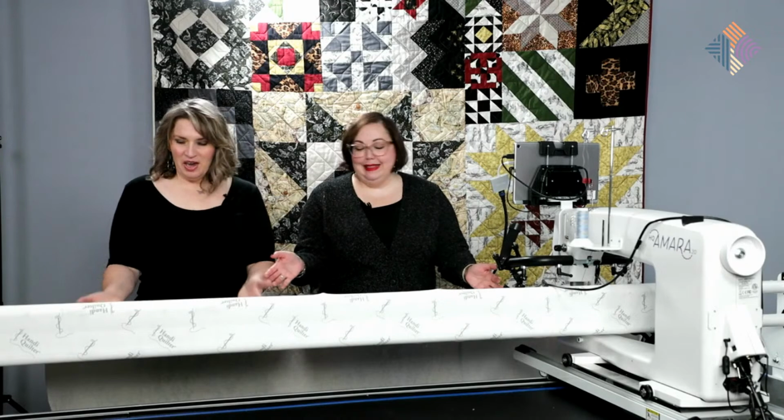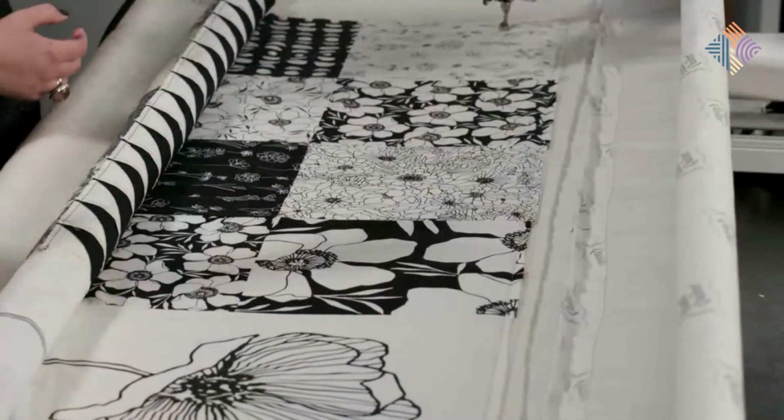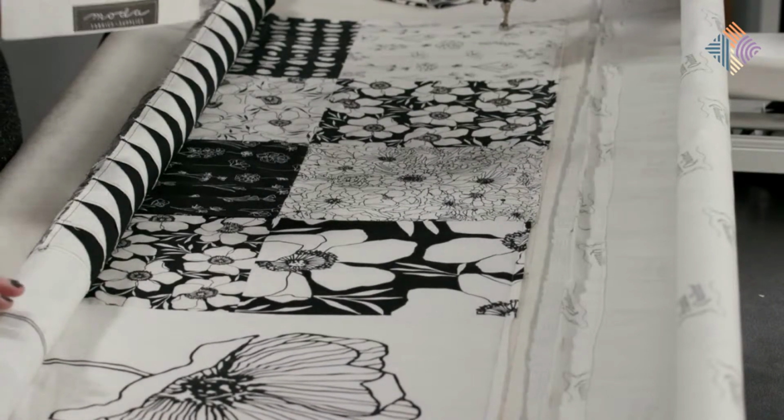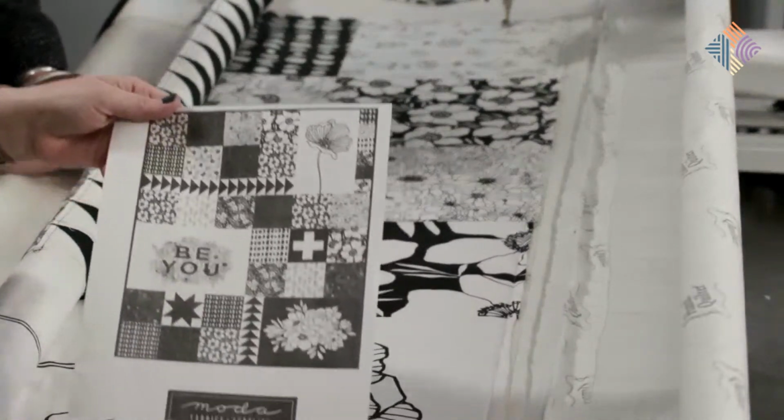And then I got to this palette cleanser in black and white that we're quilting on today. I love this. It's exciting. So we've actually got a picture of the whole quilt right here that we can show you, and we can set this one right here so everybody can see this.